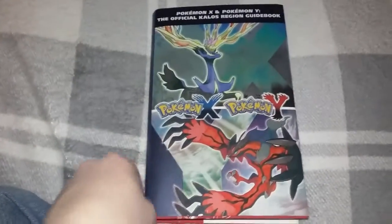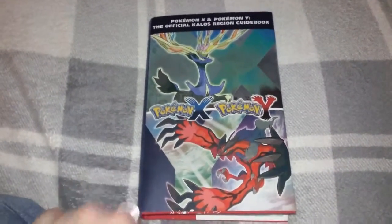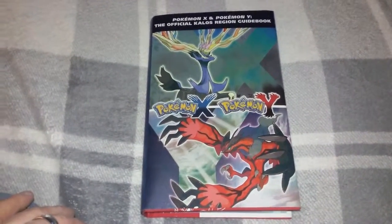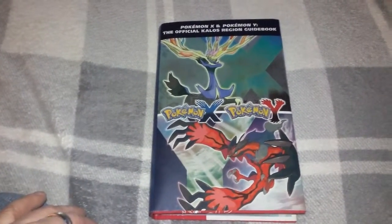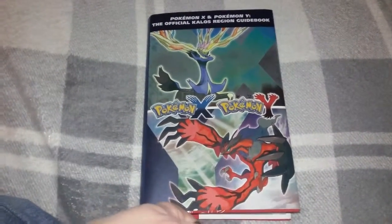And the only other Pokemon strategy guide I have is for X and Y, which is really the first Pokemon game I played in a long time. I still have not played Sun and Moon. I'd actually like a comment. If anybody's played it, let me know if I need to check it out, and if so, which version. But on this, I chose Pokemon Y.